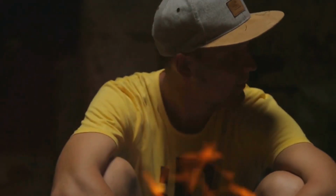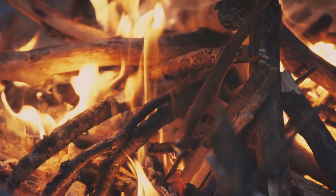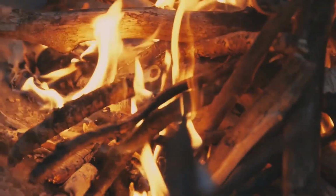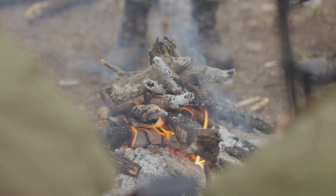Fire provides warmth, a means to cook food, and a way to signal for help. It can also be a great morale booster. There are numerous ways to start a fire, from the traditional flint and steel to the modern fire starter kits. Practice makes perfect here. The more you practice, the easier it becomes to start a fire under any conditions.